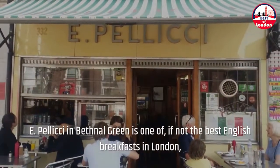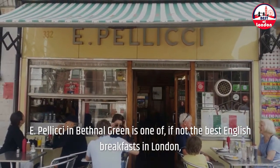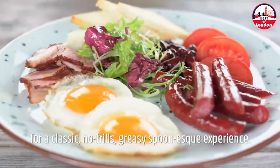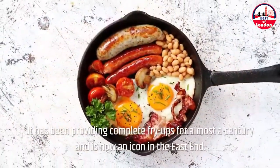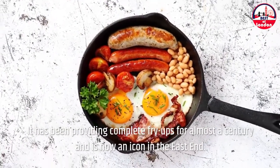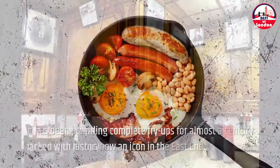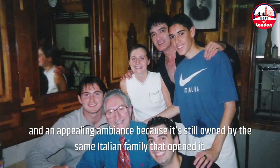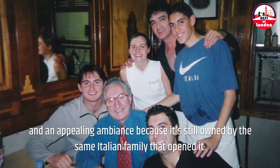Polici in Bethnal Green is one of, if not the best English breakfasts in London, for a classic, no-frills, greasy spoon-esque experience. It has been providing complete fry-ups for almost a century and is now an icon in the East End. It's no wonder that the modest, unpretentious location is packed with history and an appealing ambiance because it's still owned by the same Italian family that opened it.